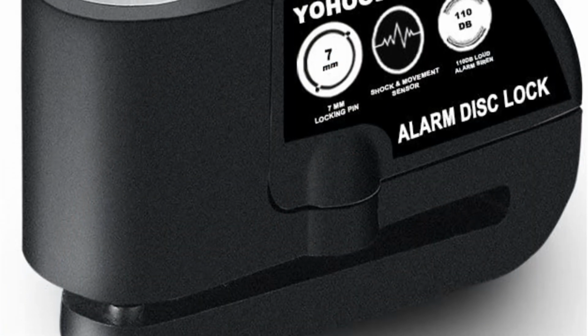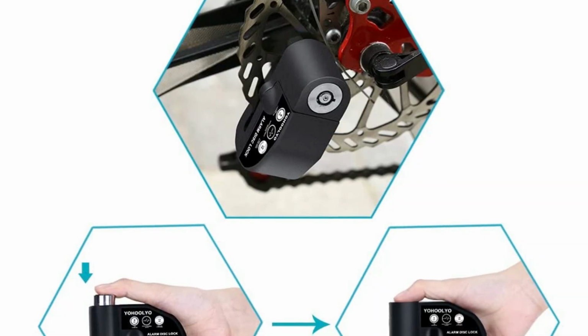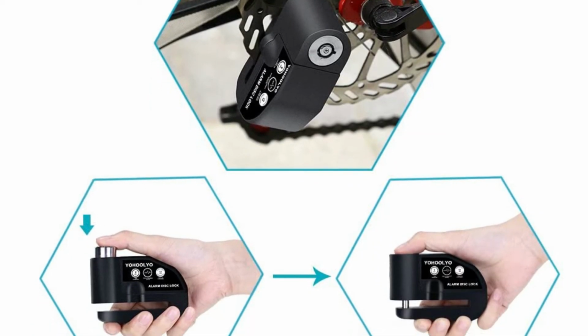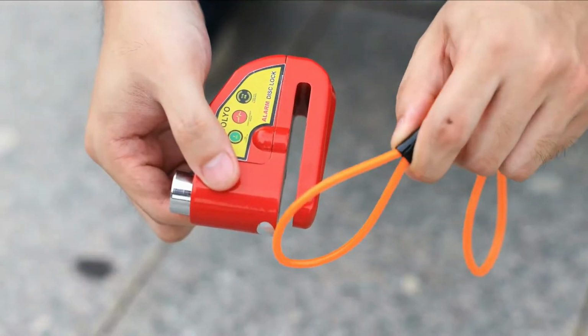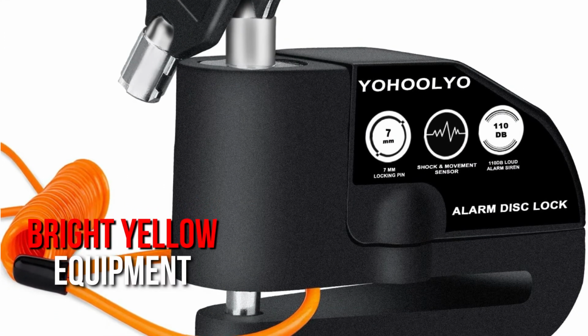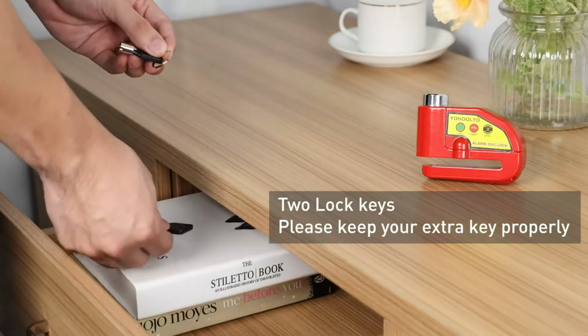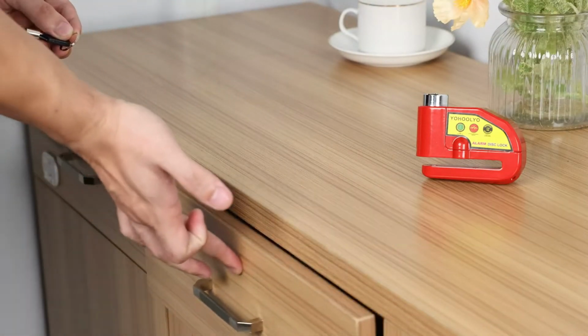It's recommended that you secure your motorcycle to another item for longer parking stays, but this is a good choice for short stays when you're nipping in and out of somewhere. Anyone approaching may see you have a security system in place, therefore the bright yellow equipment may be a deterrent in and of itself. You get 2 keys, one for turning off the alarm and the other for protecting the lock.